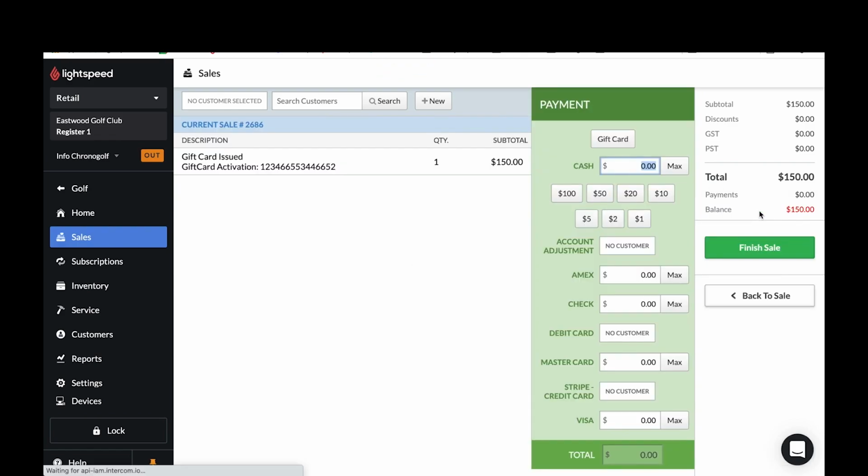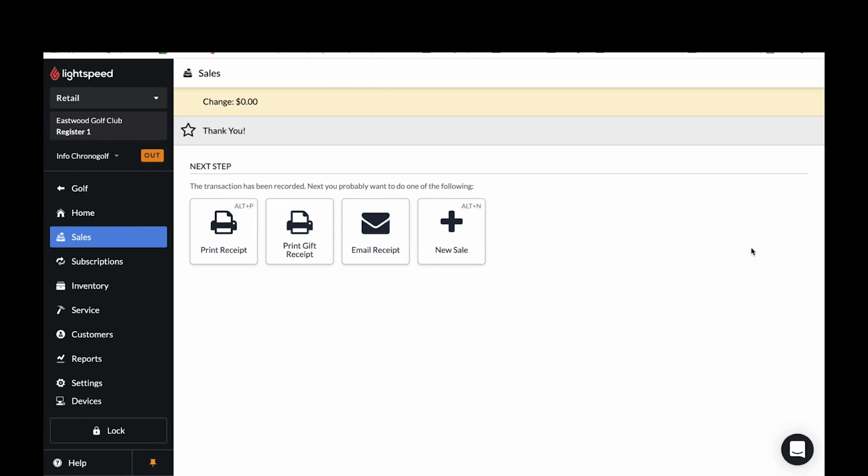Now from here, check out as normal. You can go ahead and click payment. In this instance, they paid by cash. Finish sale, and now your gift card's activated. So really easy when you're going through your sale process.